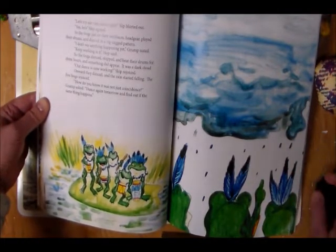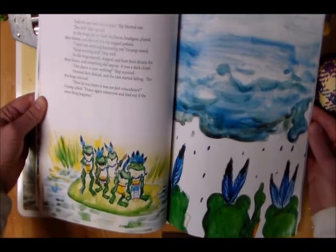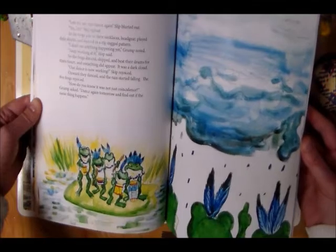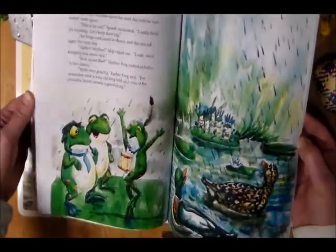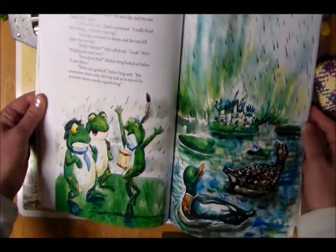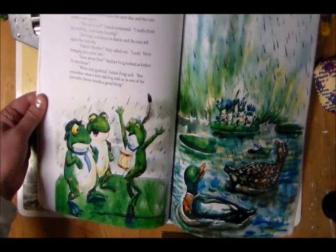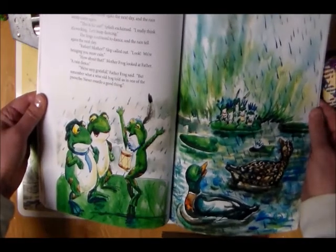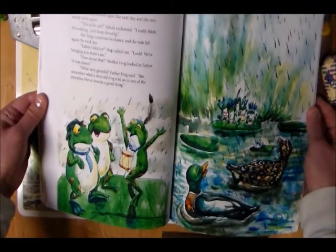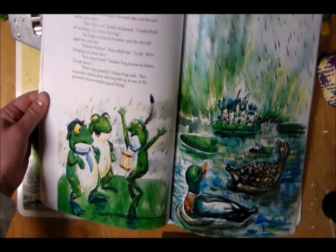The frogs rejoiced. "How do you know it is not just coincidence?" Grump asked. "Dance again tomorrow and find out if the same thing happens." The frogs danced again the next day, and the rain surely came again. "This is far out," Splash exclaimed. "I really think it's working. Let's keep dancing." So the frogs continued to dance, and the rain fell again the next day.